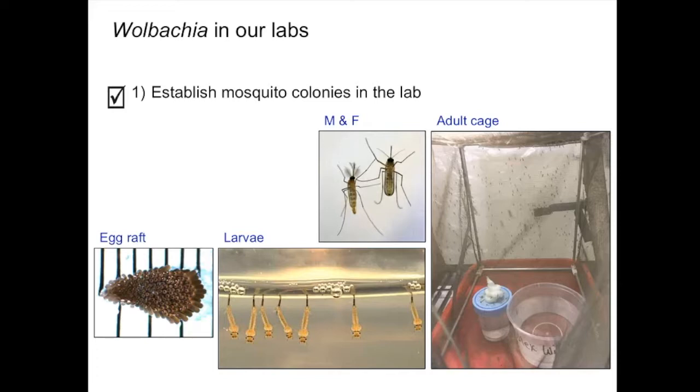So in that image with the M and F over it, the male is on the left. He's kind of got that funny mustachy antenna. And then the female is on the right. She's a little bit larger and she doesn't have the fuzzy antenna. And then you can see an adult cage in the far right. And the adult cage that you see is 1 foot by 1 foot. And I mean, it's holding a few hundred mosquitoes in that one particular cage.